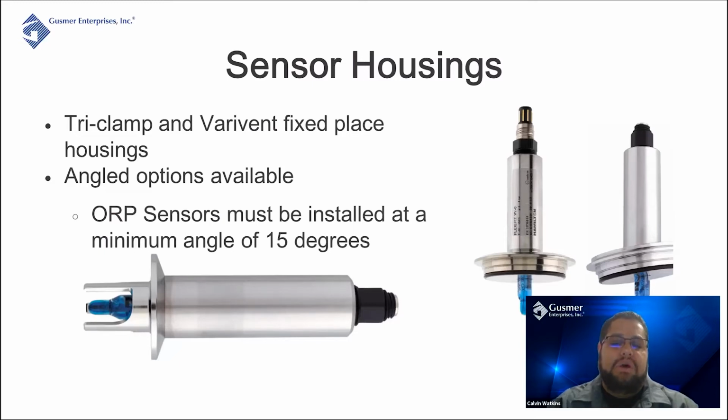So just FYI, we also sell triclover and varivent housings with a 15-degree angle. And those are PG 13.5. So you thread the sensor directly into the housing, and you can install it at an angle in your process.